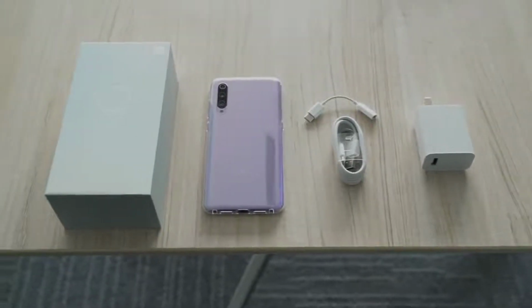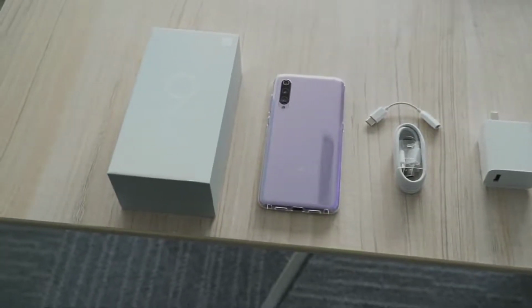What's up guys, so this is the newest device from the company Xiaomi, the Mi 9.